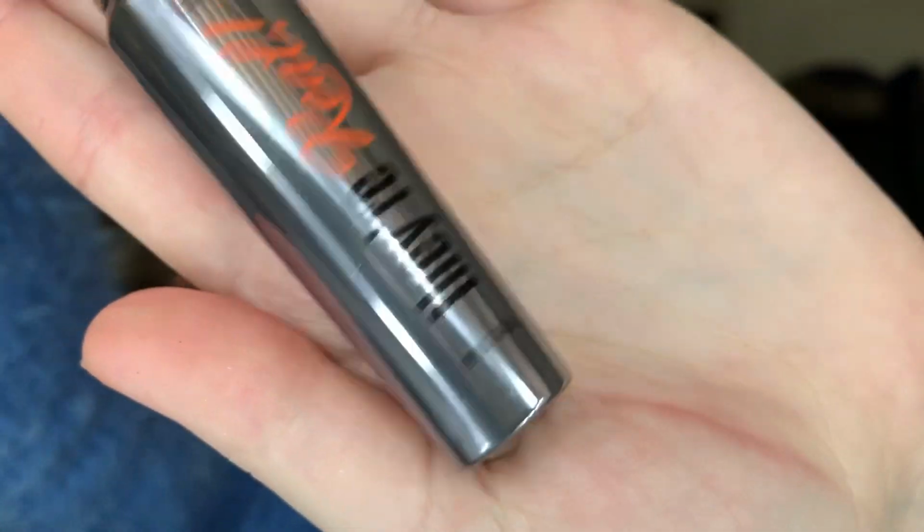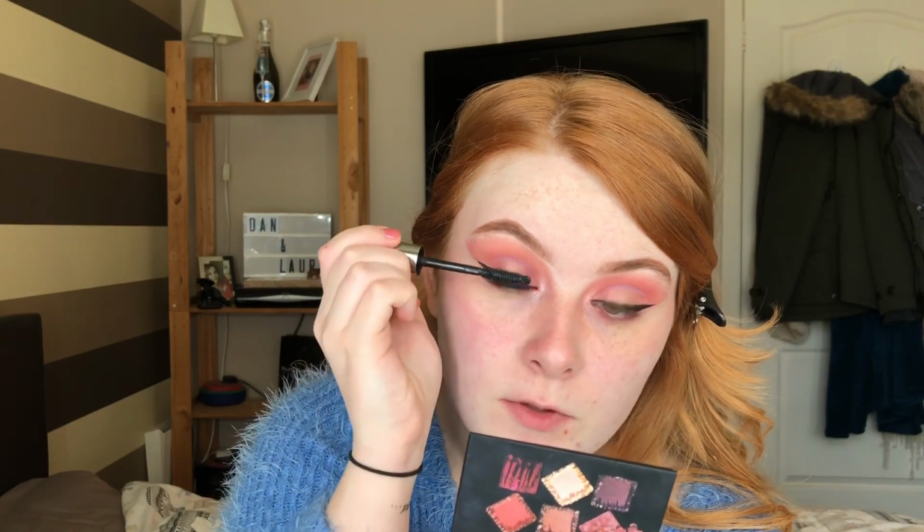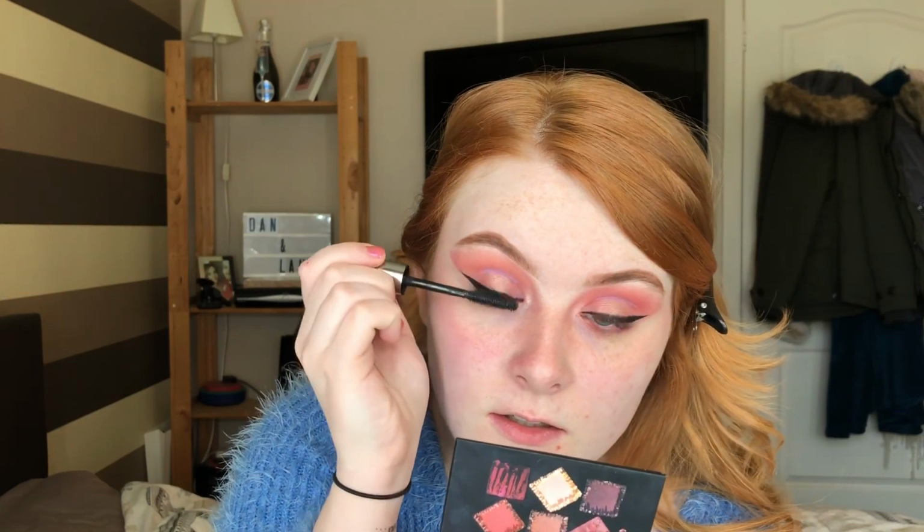So the next thing we're using is the Benefit They're Real mascara, and I'm just popping this on my top lashes just now. I'll do my bottom lashes once the complexion's done. So that's just giving me a bit of volume before I pop on some falsies.